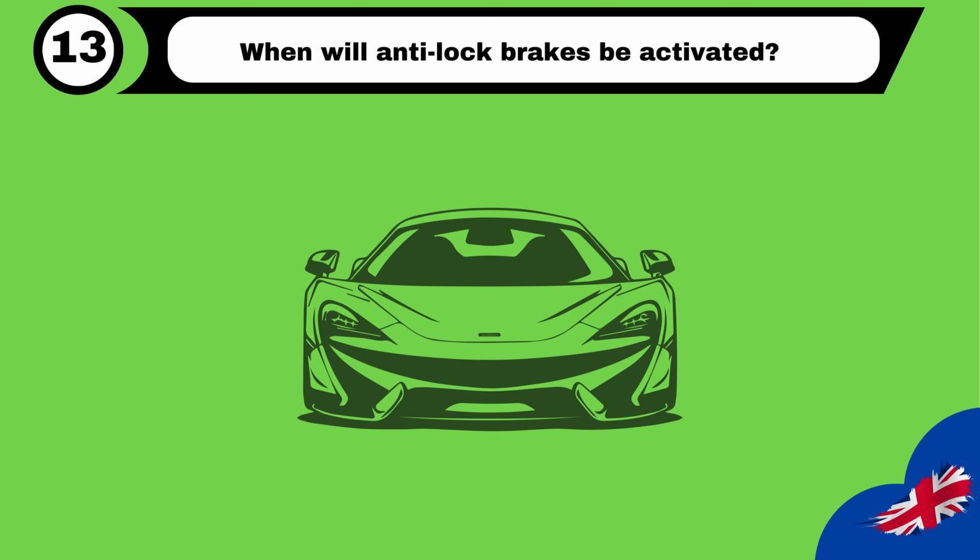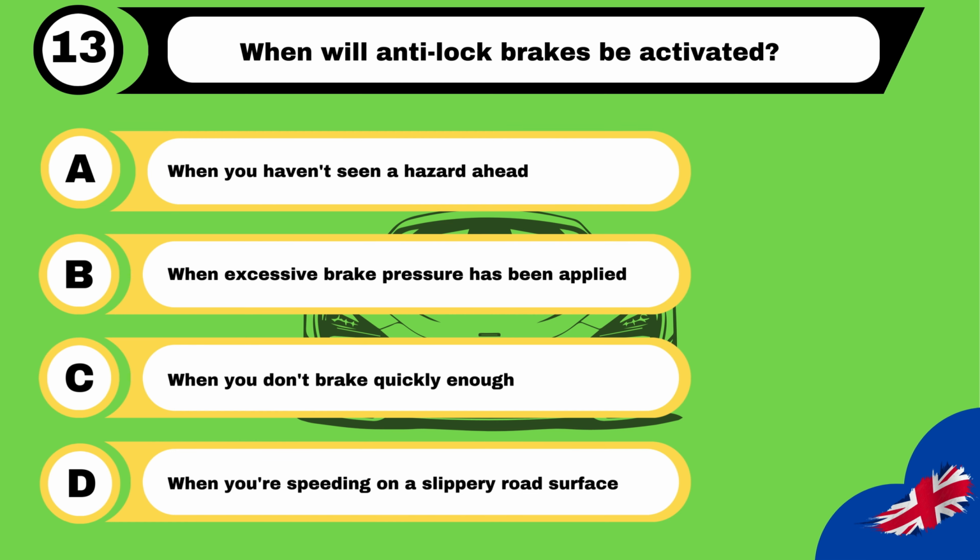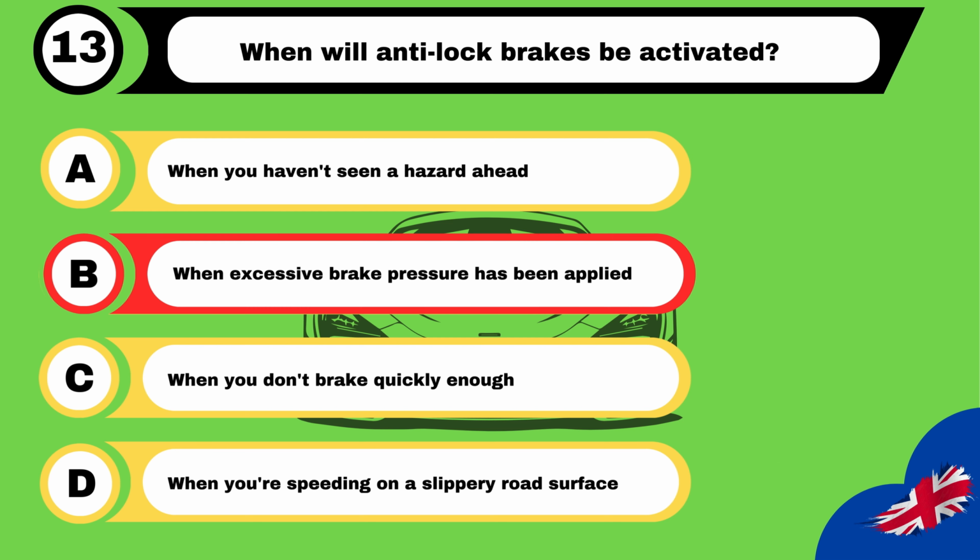Question 13. When will anti-lock brakes be activated? A. When you haven't seen a hazard ahead. B. When excessive brake pressure has been applied. C. When you don't brake quickly enough. D. When you're speeding on a slippery road surface. The answer is B. When excessive brake pressure has been applied.